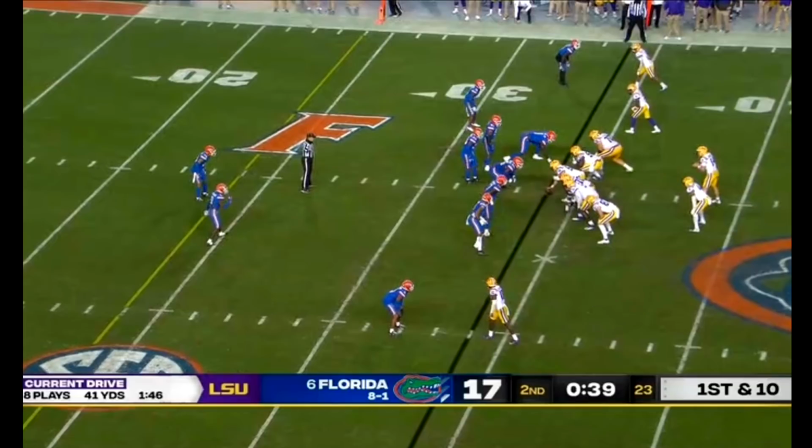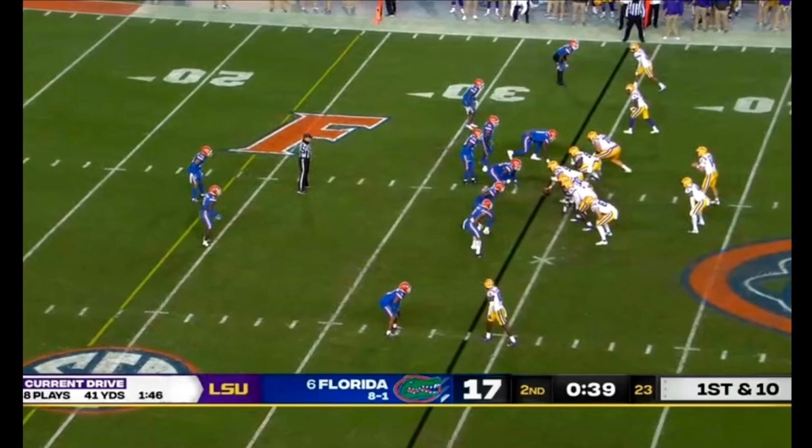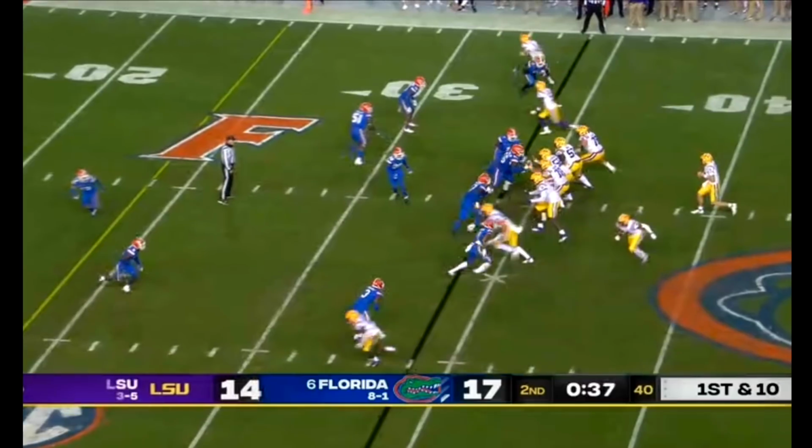Again, he wants to get rid of the ball quickly. And if he wants to get rid of the ball quickly, why are we corner blitzing? Why are we bringing a double corner blitz? Now, it's entirely possible here that we blew the call. You're going to see Steiner rotate this way to cover for the blitz from Marco Wilson. Perhaps Elam was not supposed to blitz. We're not going to know that. Either way, Florida does something they've done all season long, which is completely blow a coverage.